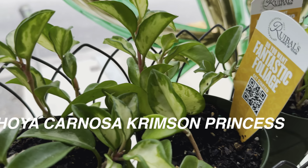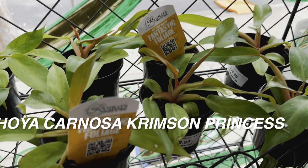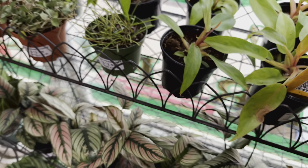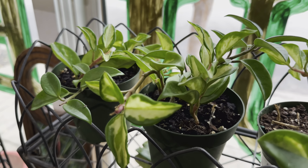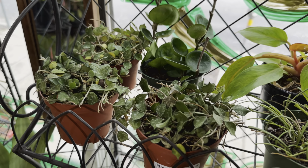Here we have some more Hoya. So for my viewers who want some more Hoya features, here you go. Those are for $12.99. And then we have some more Fantastic Foliage by Ruibals right over here. More philodendron, more beautiful Hoya. I ended up picking a Hoya Carnosa Crimson Princess hanging basket by Costa Farms at a big box store, Walmart, when they did a live restock.